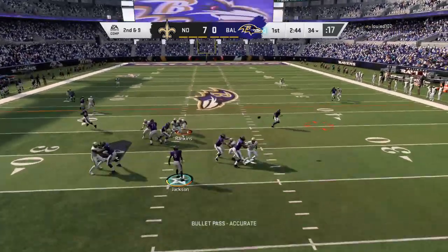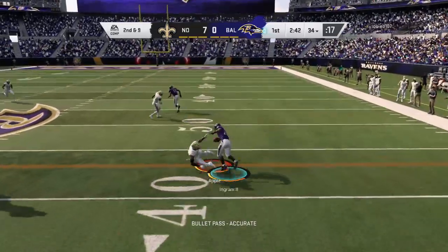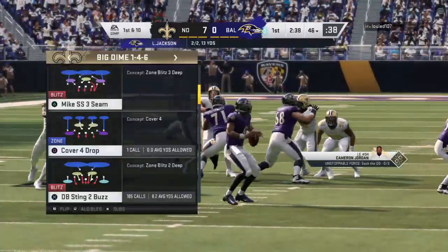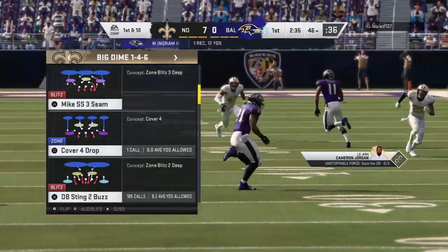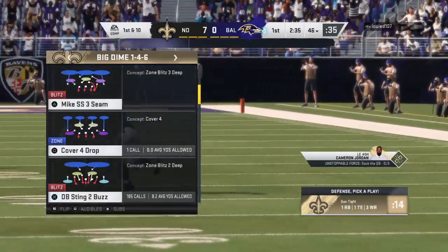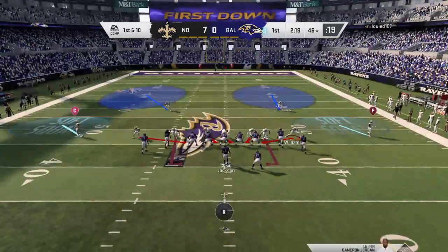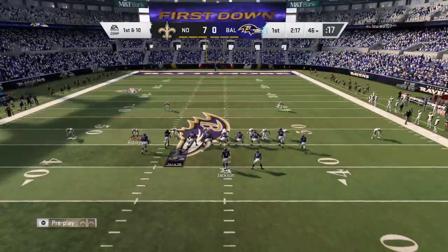On 2nd and 9, Jackson. He's got it to Ingram, complete. And able to get this one across the 45 before he's brought down. 12 yards there and a first down. Everyone's got to be able to catch the football. Doesn't matter what position you play, but if you're on offense, be aware a ball may come your way.